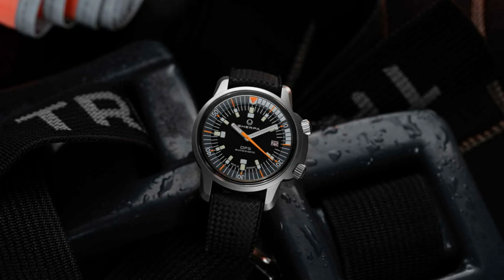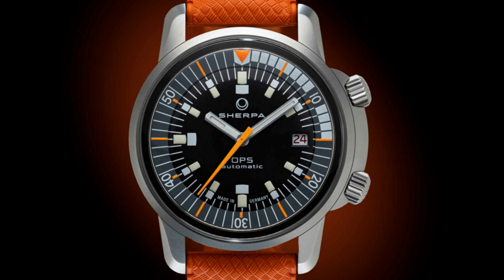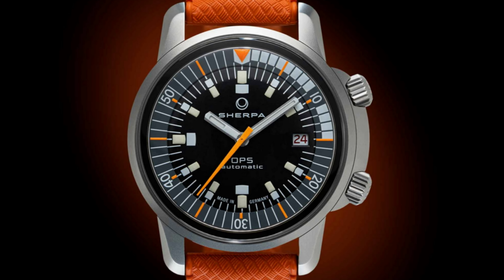The next watch on my list comes to us from Worn & Wound, and this is the Sherpa X TRT-S Ops watch. So this watch is a Sherpa collaboration with the Real Time Show, which is a podcast that I've actually never listened to. I may have to check it out. This watch is so crazy and cool looking.